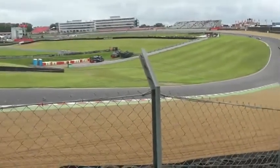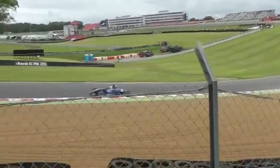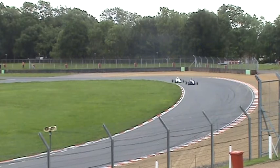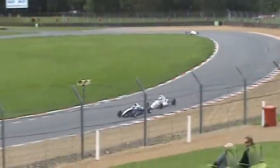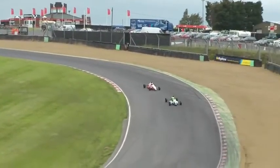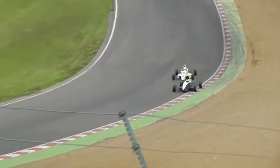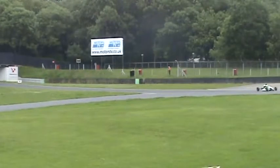Meanwhile, we still have the odd battle going in the UK part of the race. That was Matt Rao trying to defend against George Blundell. The race went on. The battle continued between Matt Rao and George Blundell, this being for third in the UK part of the race. Good scrap between the two of them.